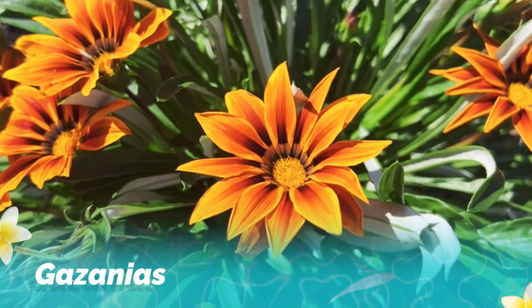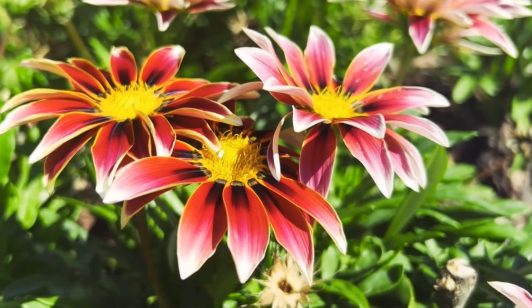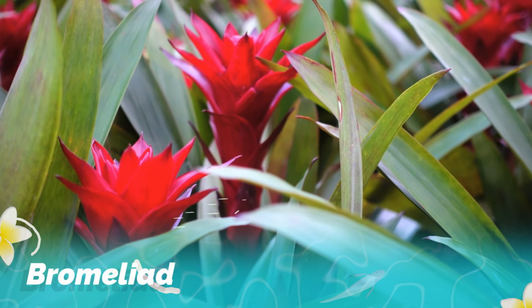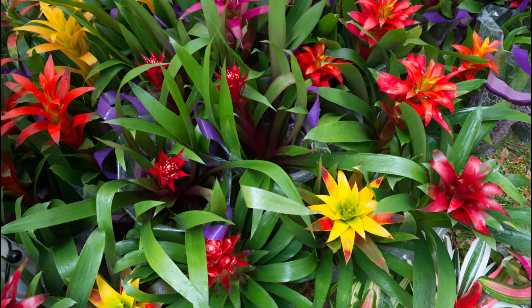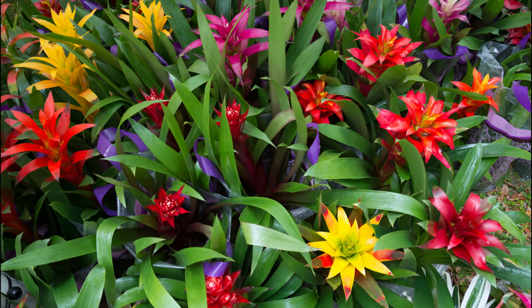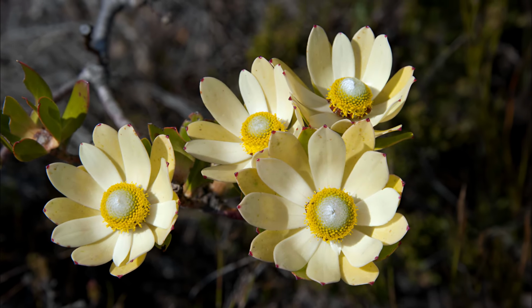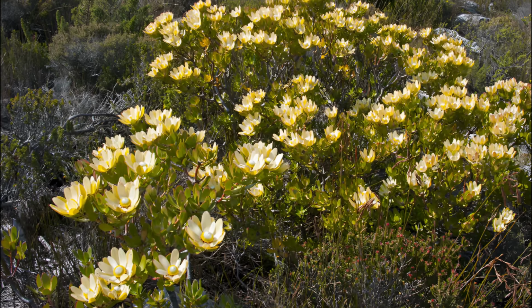Gazanias are daisy-like blooms that love heat and sun. They hold their color for over a week and keep blooming all summer long. Bromeliad, a tropical beauty, blooms for up to 3 weeks straight. Its bold structure and splashy color make it a standout in containers or garden beds. Cone bushes offer cone-shaped blooms in fiery hues. They're low-maintenance shrubs with a 2-week bloom span and great structural appeal.